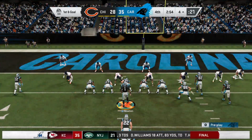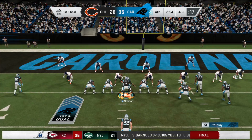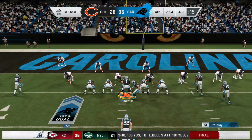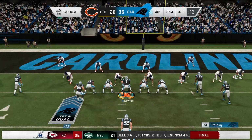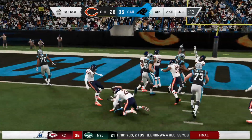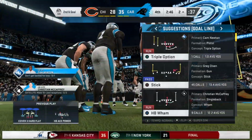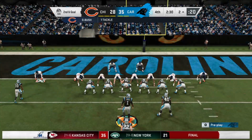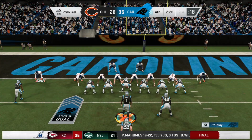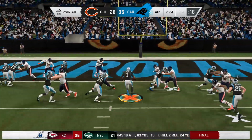So 1st and goal, 6 points here would go a long way toward wrapping this one up. They'll try to run with McCaffrey. And he gets halfway home from the 4 down to the 2-yard line. This is where coaches have to have spent a lot of time going over situations with their players, because him getting tackled there is not the worst thing in the world.